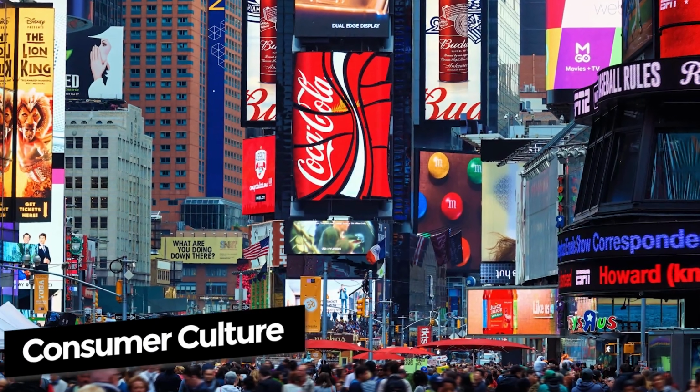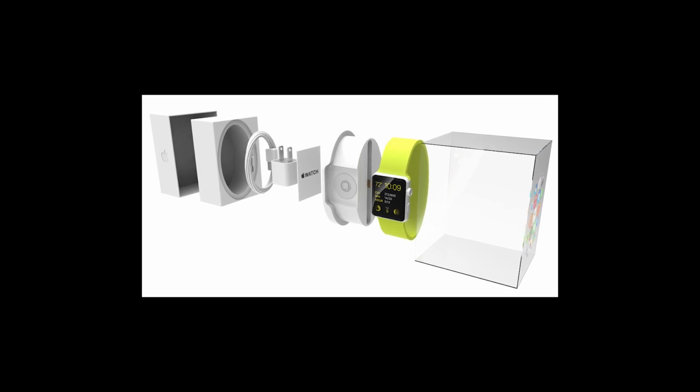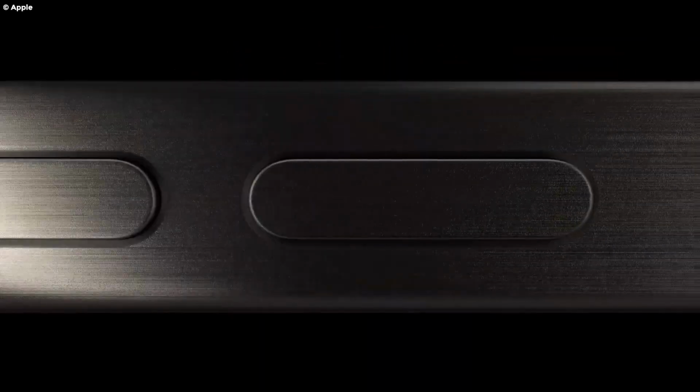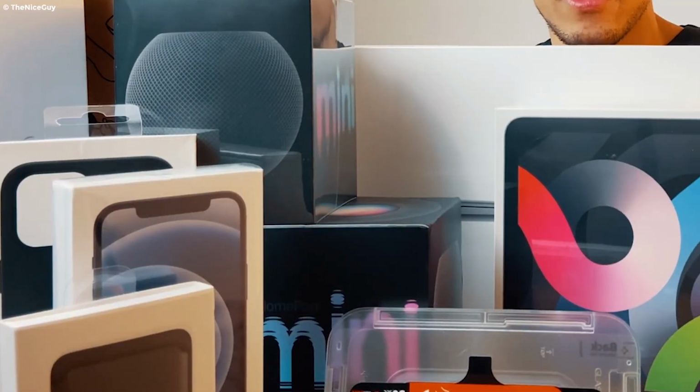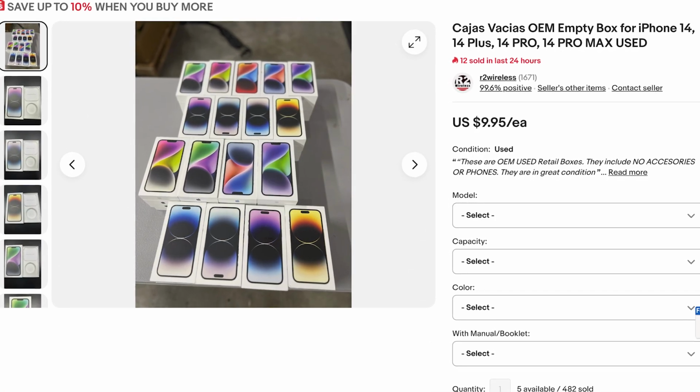Consumer culture. Apple's packaging, with its high-quality materials and minimalist design, echoes the value attributed to the product inside. As such, the packaging takes on a life of its own, perceived not just as a protective shell but as a valuable commodity in itself.